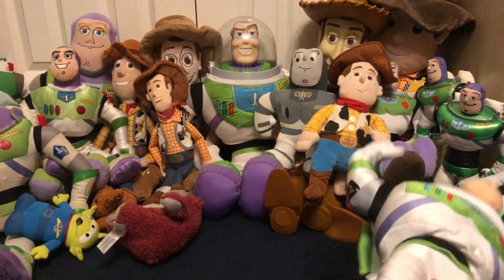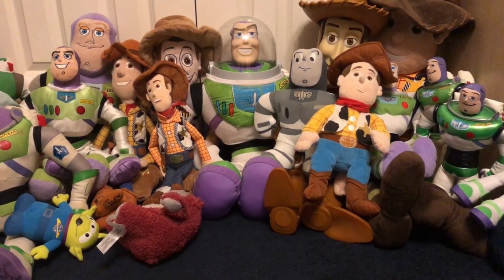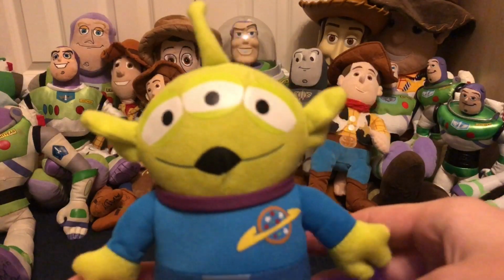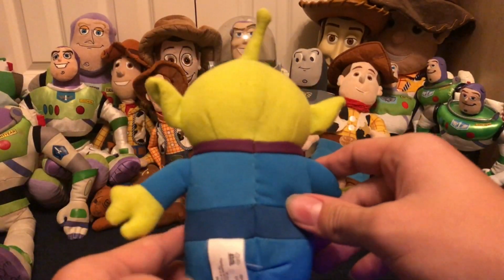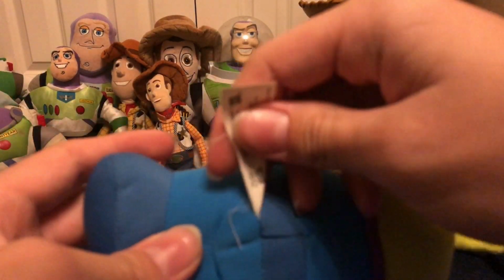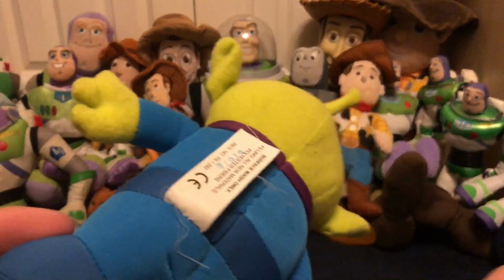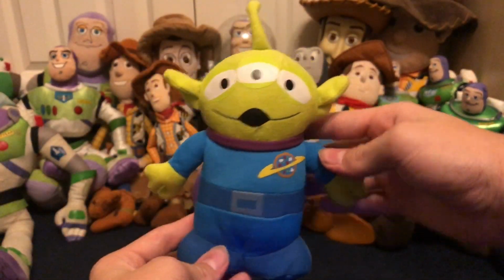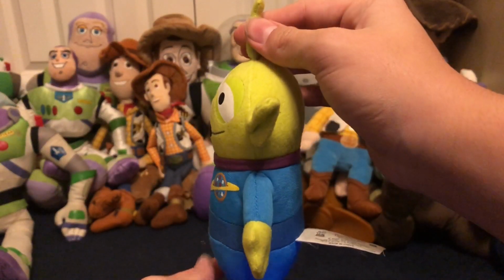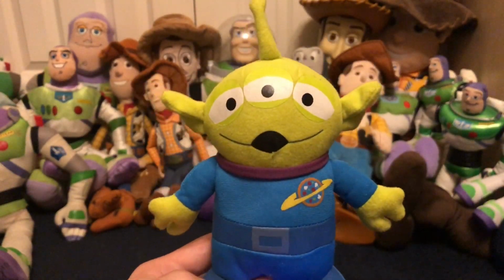But yeah, now we're getting into the slightly larger one, and I just realized I have a few more that are smaller, so I'm going to get those. Next up, we have an alien plush. This is just made by Hasbro, released in 2005 under the TSNAB line, the Toy Story and Beyond line. Quite strange. I mean, he looks very nice. Quite a nice little alien plush. Very neat. Not really much to talk about, though.